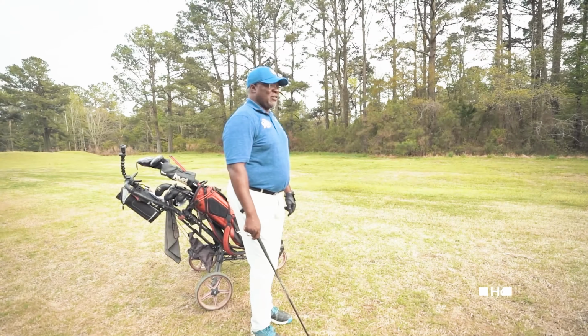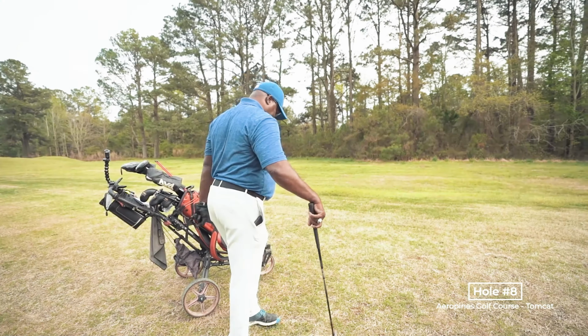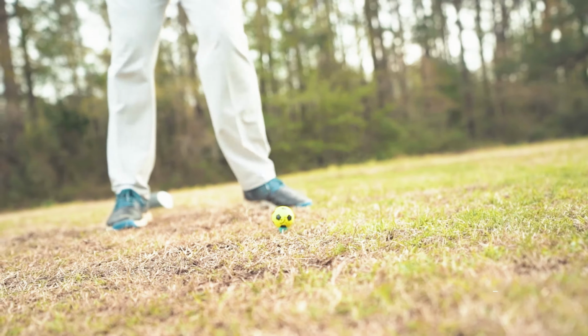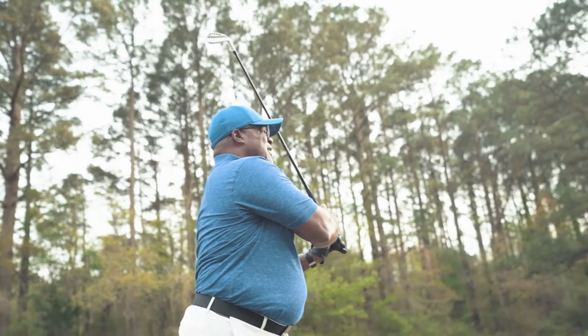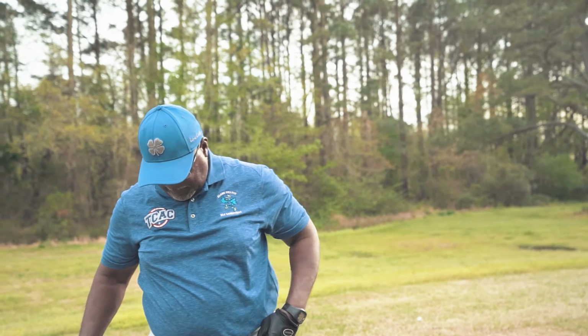152 yards to the pin, uphill. Par three. Hole number eight. God googity boogity. Stay up. Ugh.